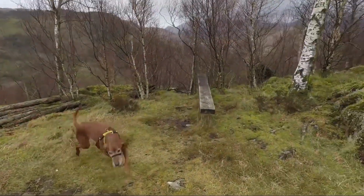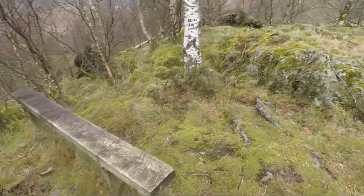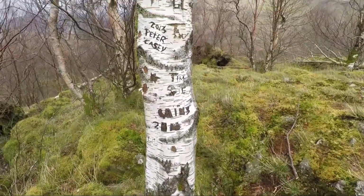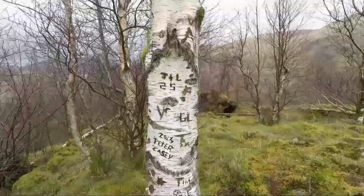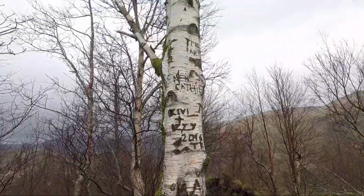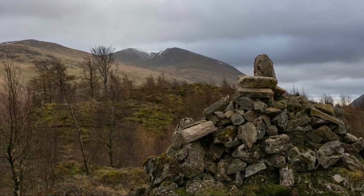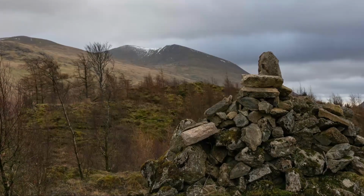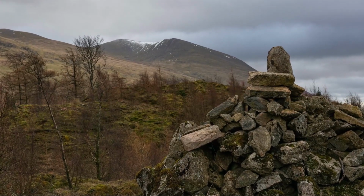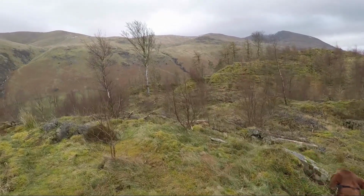And next to it is even a little seat. And just to prove that you're not the first ones here, other people have already left them out. This is the most substantial cairn on the top of the hill, but it's not the highest point. You can see that looking to the southeast, just in front of Brown Cove Crags. And that's where we're going next.